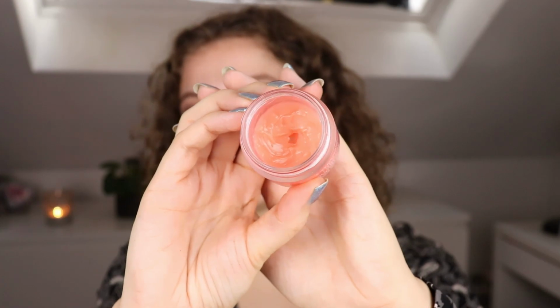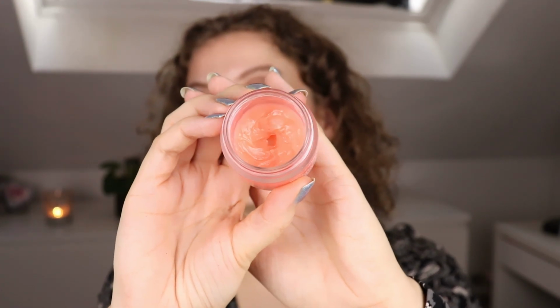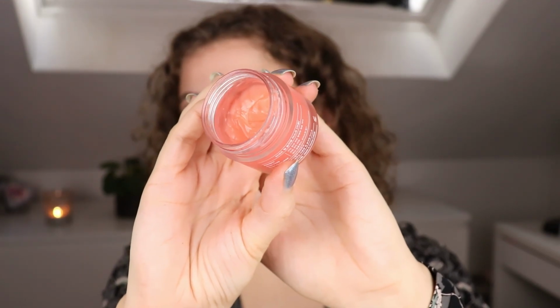I kind of hit pan on it, but I don't really know if this counts because this was my own fault, because I wanted to see how far I still had to go to hit pan on it. As you can see, I really used so much of this and I use this multiple times a day. I use it so much.